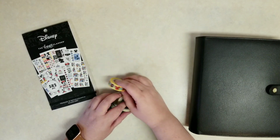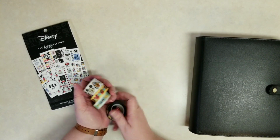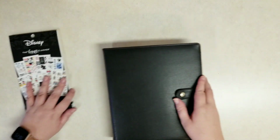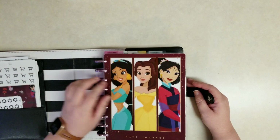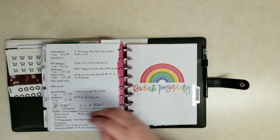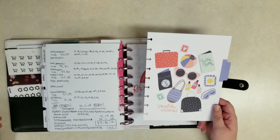And these pages will apply whether you're going to Disneyland or anywhere really. But for today's purposes, it's for an upcoming Disneyland trip. So let me just go ahead. I wanted to start a section in my planner for traveling. Now that things are opening up a little bit more, I'm fully vaccinated. It's been a couple weeks since I got my second shot, so I'm feeling more comfortable traveling.